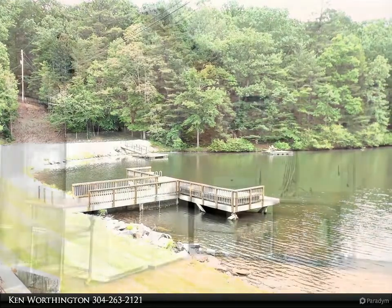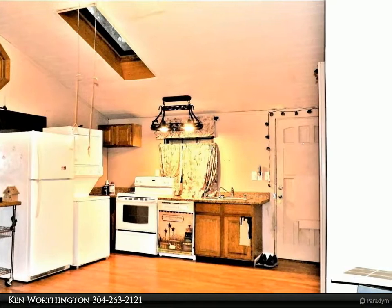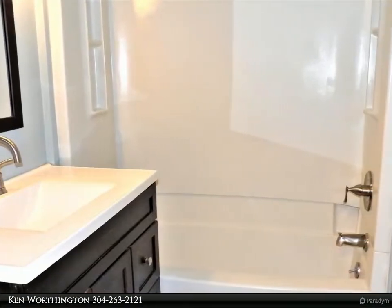Very nice, and close by, 5-acre, spring-fed, community lake. Fishing, canoeing, kayaking. Another community recreation area features a baseball field and pavilion.